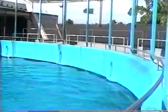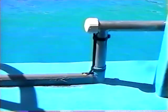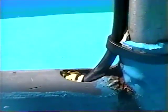Again, more rust, more corrosion. That's one thing you can see in this whole facility, is it's terribly corroded. It's literally, I think, dilapidated to the point that I don't think it can be retrieved. Here you'll see some very serious corrosion on one of the supports. The metal is cracking out. Again, more exposed wiring right there beside the pool.